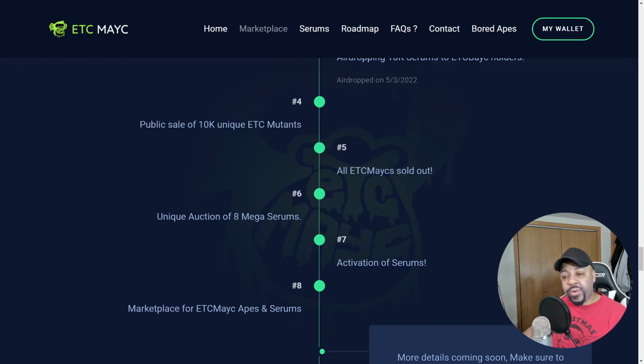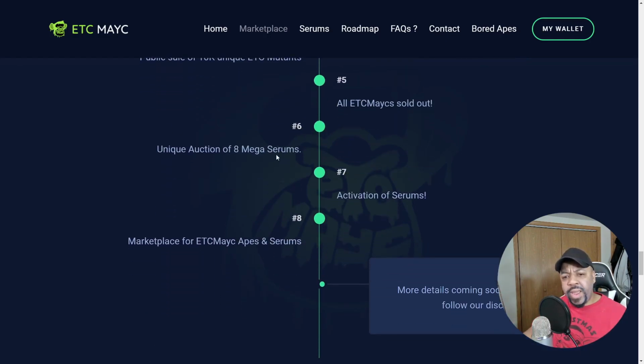Then in step 5, we don't know when that's going to happen, but this is when all ETCMAYCs are sold out. If history proves anything, that means this is going to happen in extremely fast fashion. So if you don't hold any BAYCs or any apes at all, you do have a limited window, in my opinion. Number 6 here, they have a unique auction of 8 mega serums. So this is interesting. After all the main MAYCs are sold, they're going to have an auction of 8 mega serums. At least we know there's going to be 8 mega serums. So we're going to see at least 8 minimum extremely wild apes.